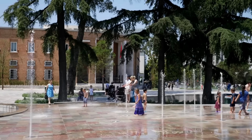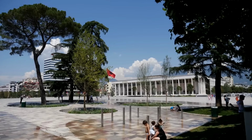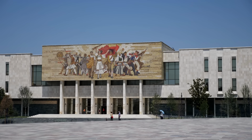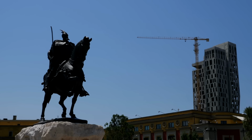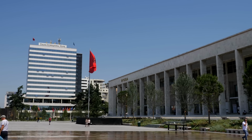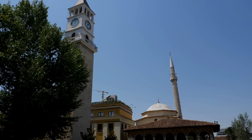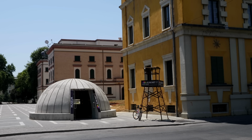Skanderbeg Square is a worthy starting point, as it sits right in the heart of the city. Home to the exceptional National History Museum, clearly identified by the gigantic mosaic on its facade. But there are other fascinating historical attractions right in the city centre, including the 18th century Et'hem Bey Mosque. But overall, I would say out of most of the capital cities in Europe, it's really affordable when it comes to its food and drink.